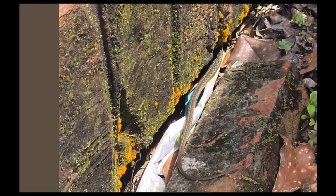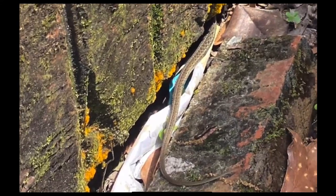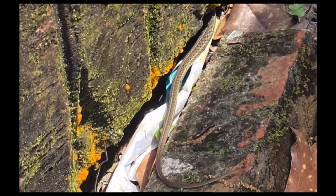So we can see a tail end of a snake going into the crevice here. It's not much to go by. Greenish brown with some darker spotting and a light stripe going down the center, known as the mid-dorsal stripe. Of course, in spring, it's snake season, plenty of species out, plenty of numbers out. There's a lot of snakes in Georgia, but hey, if you recognize this one, let us know.